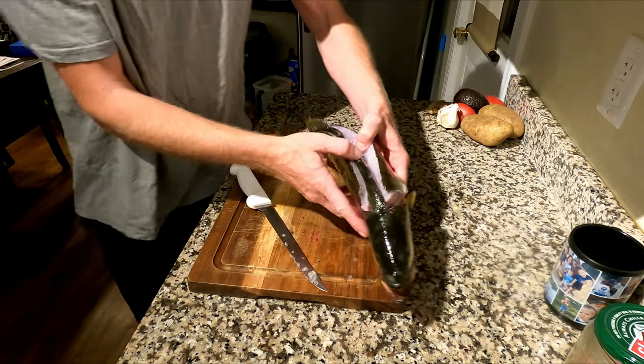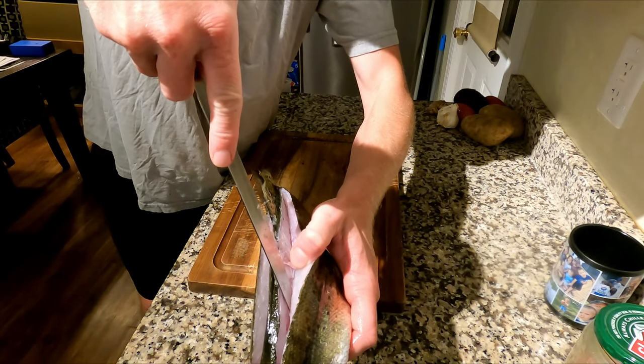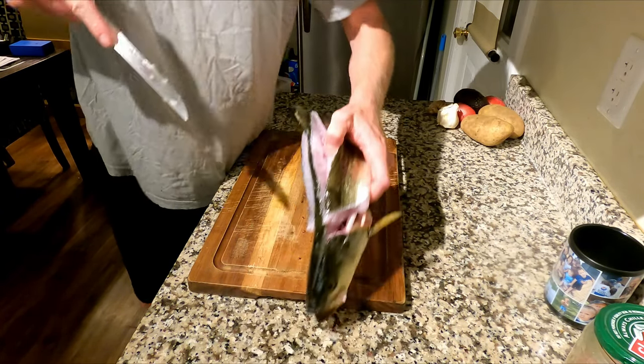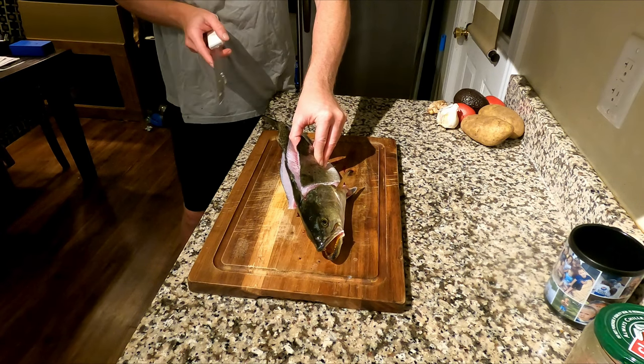So this is what I want you to see. What you're doing is you got the spine right here that comes up, and you're just bringing that knife and working right between the meat and the spine. It's like that. You're just working along the spine.